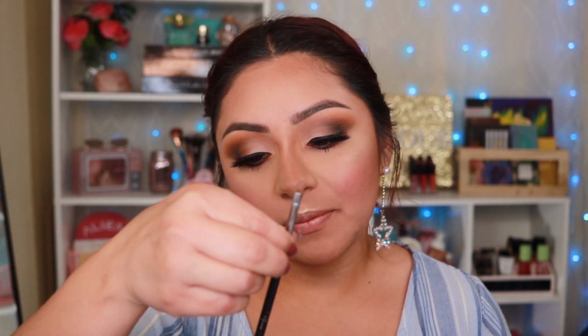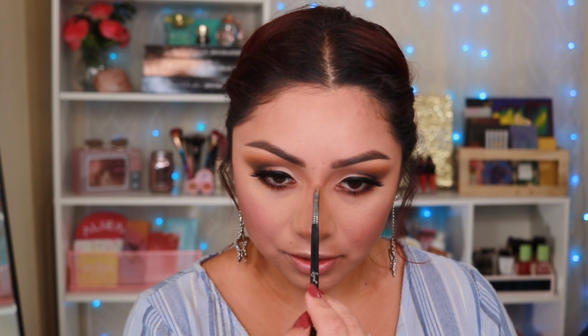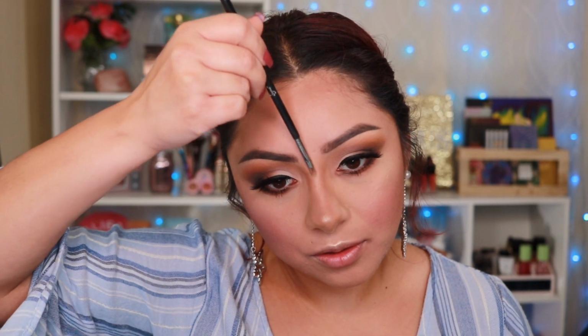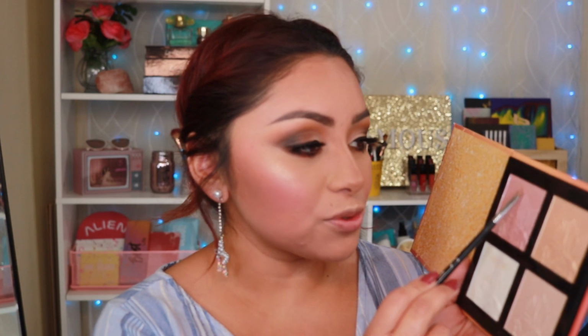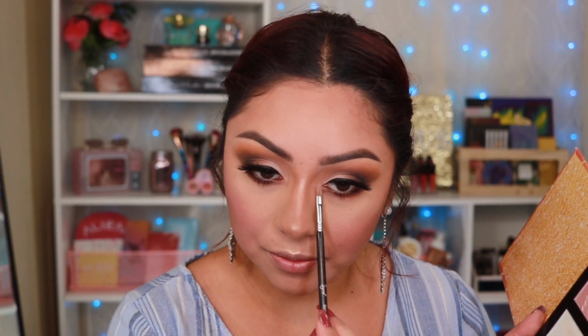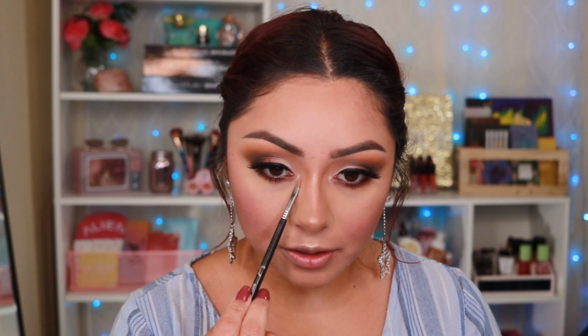I'm going to take my Sigma Shader E46 brush, and I've been using this to highlight my nose as of recently because I'm trying to contour, girl. I'm trying. So going on the tip of my nose right here and down the bridge. I think I'm going to take some of this rose gold highlighter and I'm going to place it right in here just to brighten that up a little bit.